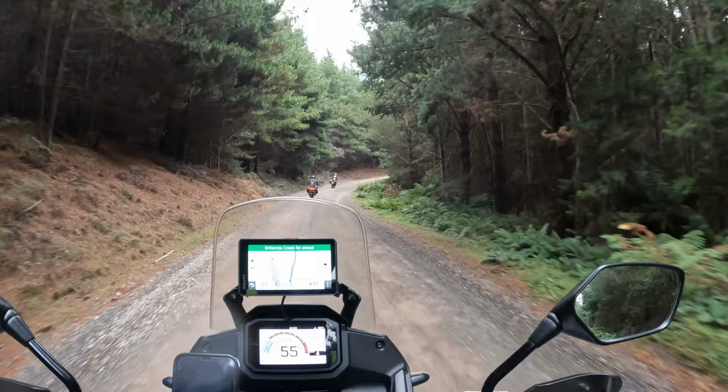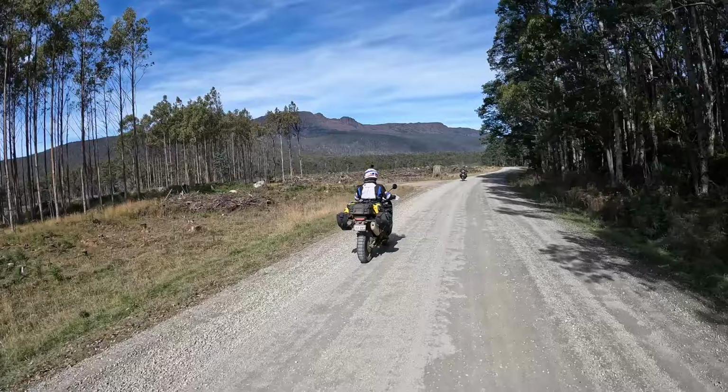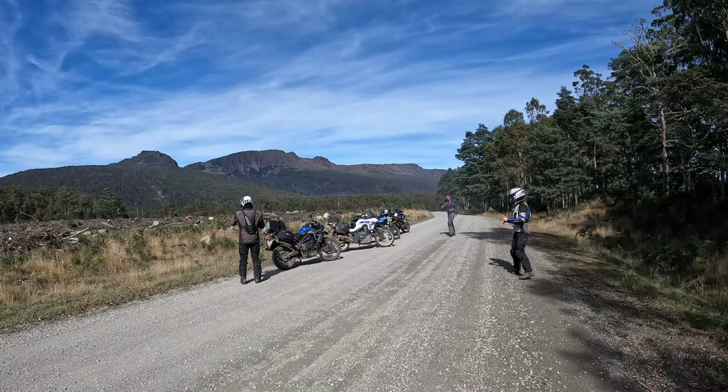So we're just riding through a forest here. I'm not real sure the name of this place, but I know we're coming up to Britannia Creek Road. That's about it. Quick stop for a photo opportunity. How magnificent is that? I'm hoping that's Ben Lomond.